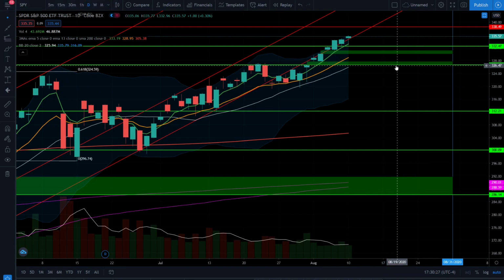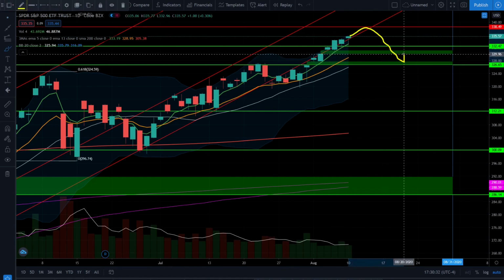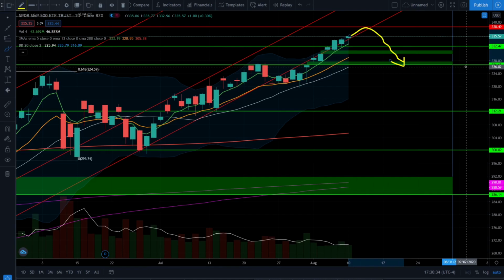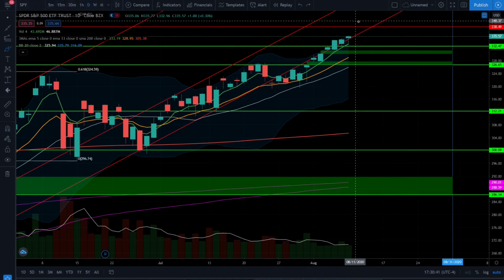Now once we hit the previous all-time high, it's going to be interesting to see if we get rejected and start heading lower, because now we'll have to start talking about a potential double topping pattern, which we'll get to when the time comes. But right now we're just waiting for the S&P 500 to get up to that level.